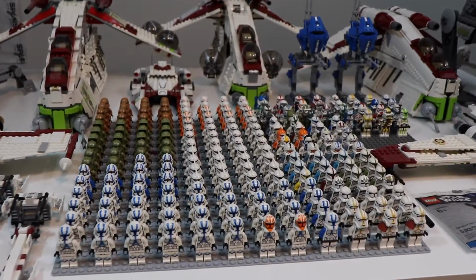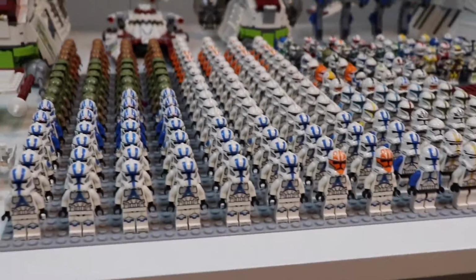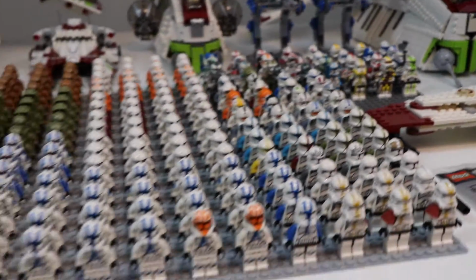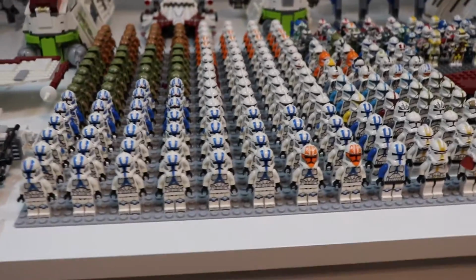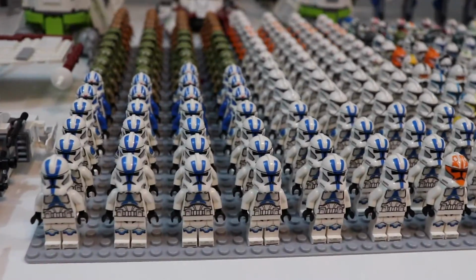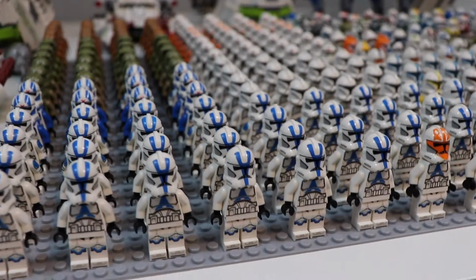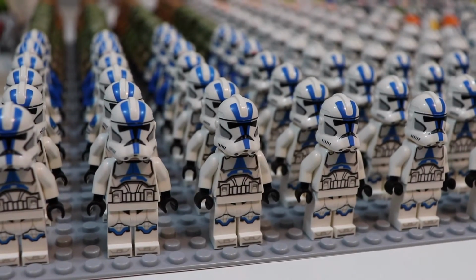So we're going to get started with all of my figures, and as you can see, I've finally been able to fill up a full gray base plate, which looks awesome. I even had to extend it a little bit over there for some customs, but let's get started with my new bulk troop of the army, as is basically everybody's army now, which are these new 501st troopers, as I'm sure you guys all know and love very well at this point.